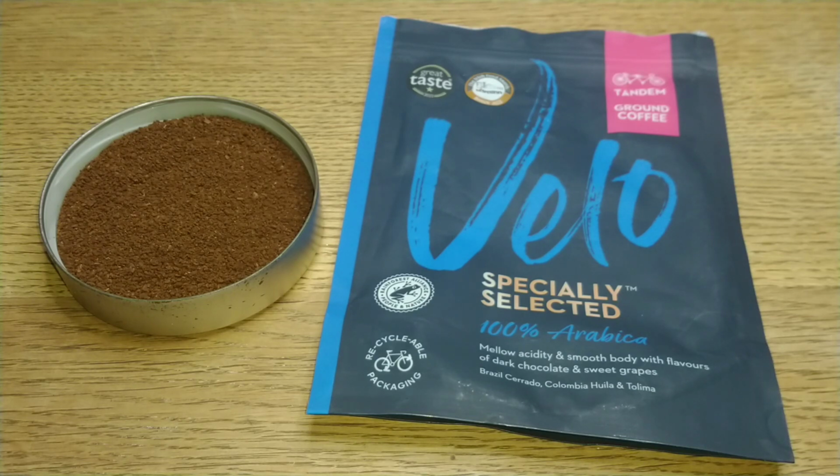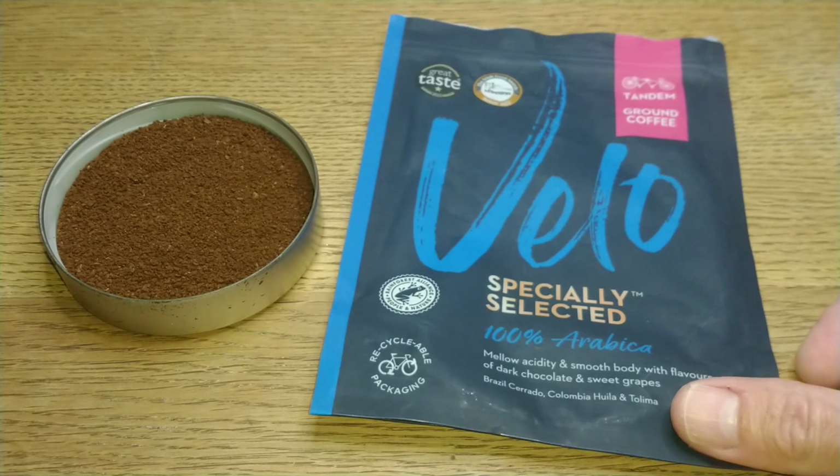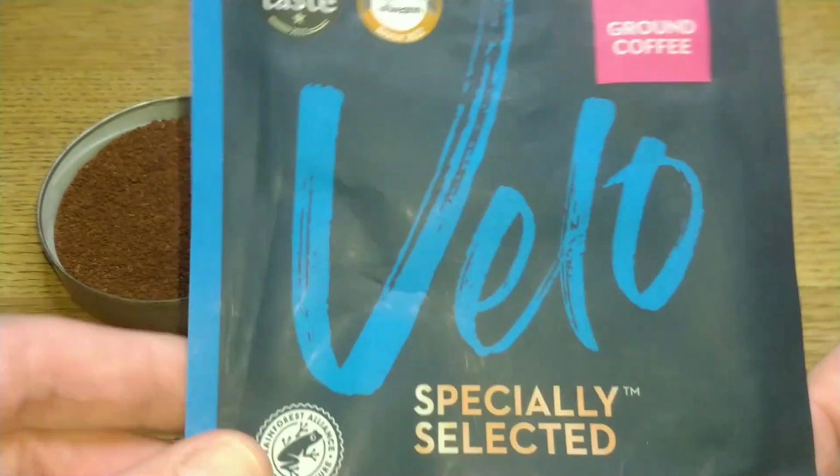I found this one while on holiday in Devon, and Aldi's are quite hard to come by down there. I found this one in a store in Torquay. It was reduced on the shelf to £2.69 and it normally retails for £3.09. They also did it in beans, but I didn't have a grinder with me on holiday, so I had to buy the ground coffee, and I was a little bit disappointed I didn't pick up a bag of the beans as well. So let's take a look at the pack.